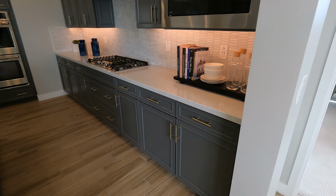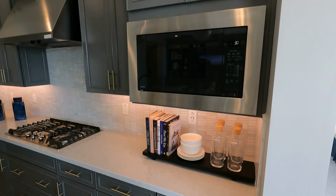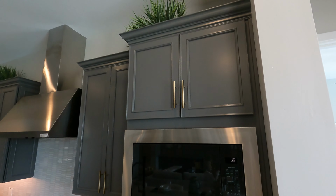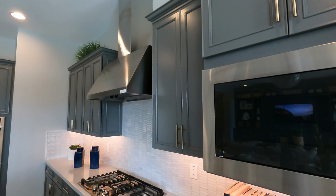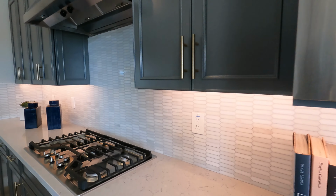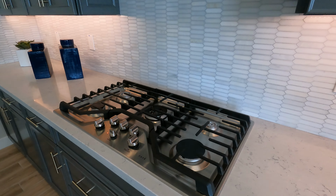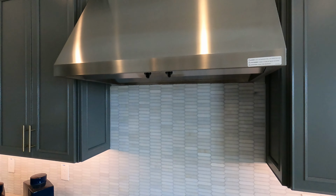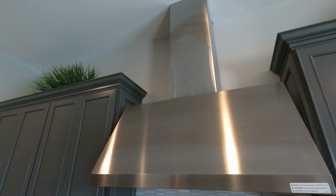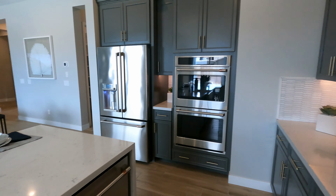All right, so back here we've got more cabinets and counters. Got the microwave built in here. Don't quite go all the way to the ceiling, but still looks really good. And again, the ceilings are pretty tall. Nice backsplash. They do have the gourmet built-in cooktop, so that's always a good feature. Got the hood vent. More cabinets. Double oven over there.